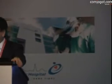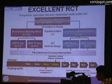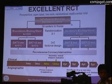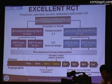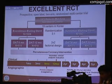So in conclusion, the bar has been raised for stent performance. I think the everolimus stent has performed better in most aspects, and similar to the published results of the EXCELLENT RCT that I just explained in the talk. The trial design was published in the American Heart Journal in 2009.